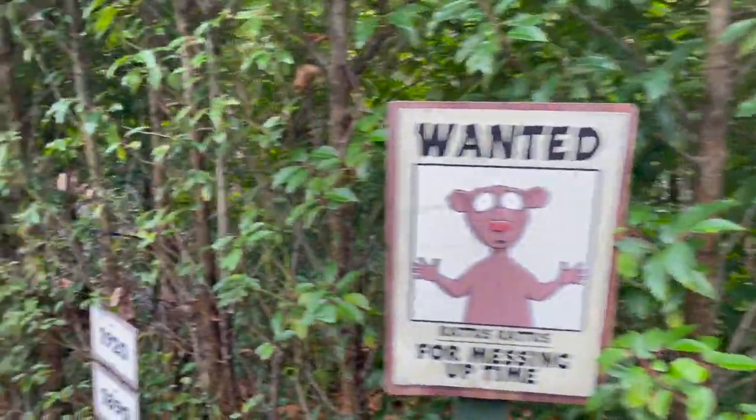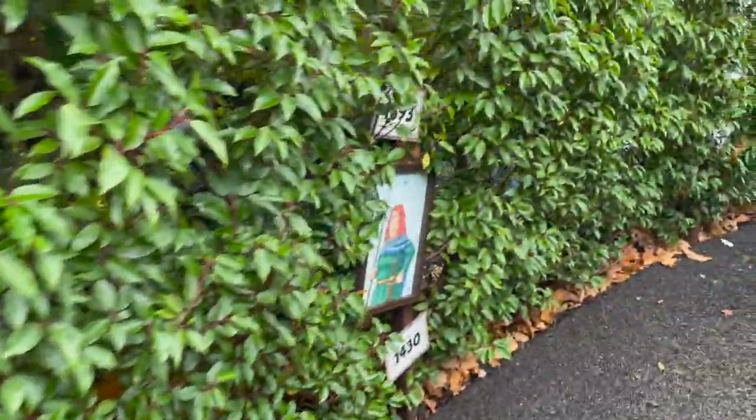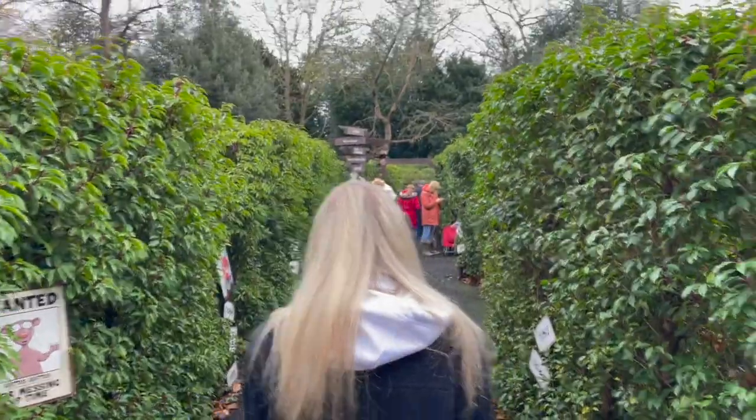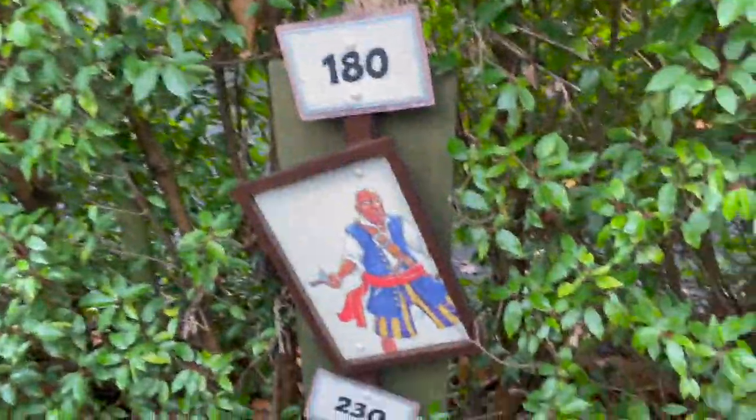So we've entered the maze. It's terrible, it's a jumble, and I'm the one that has to sort it out with the help of my friends from Warwick Castle. $180.